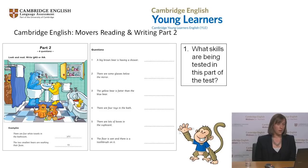Lots of people with the right answers here, and some very good details being given. This part of the test focuses on reading and understanding short sentences which contain key language. As many of you have pointed out, key language such as nouns, numbers, colours, comparatives, prepositions of place, and so on.